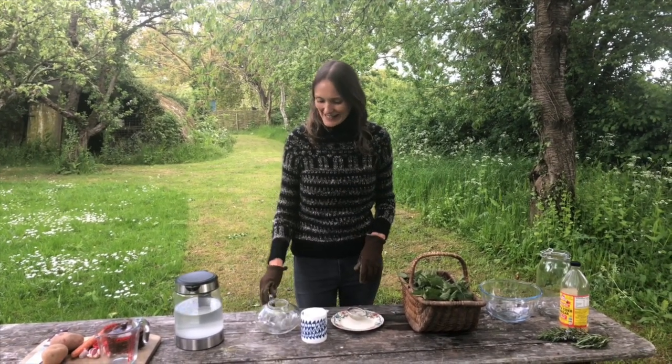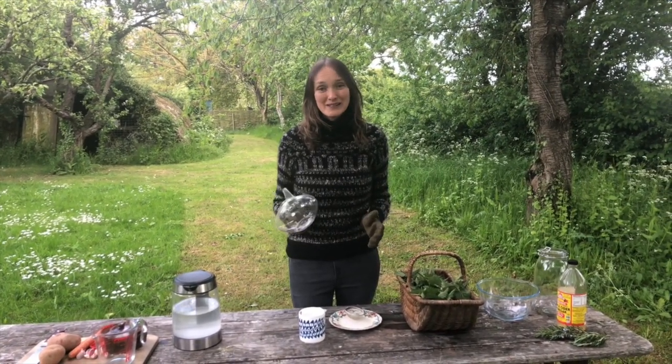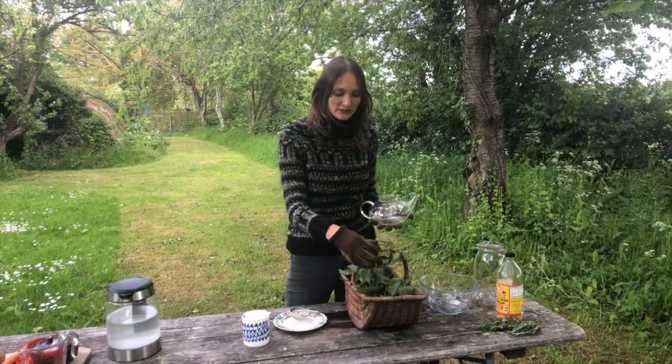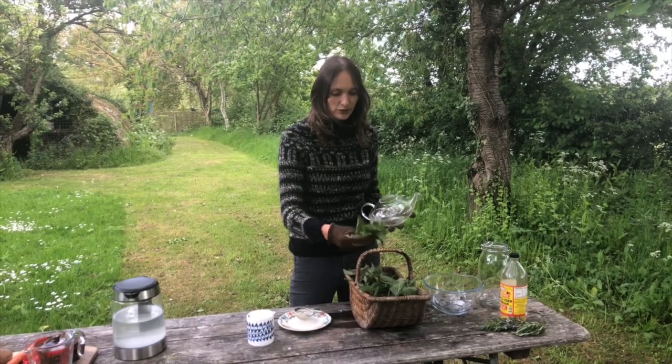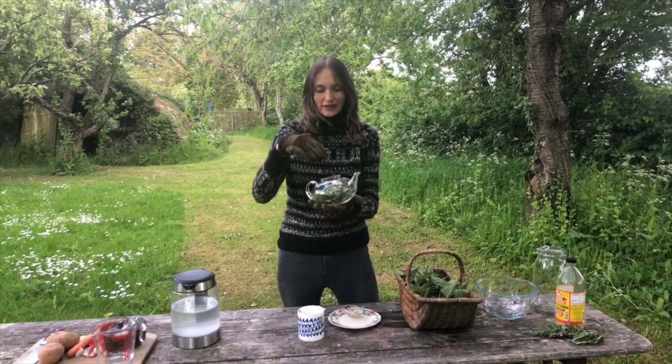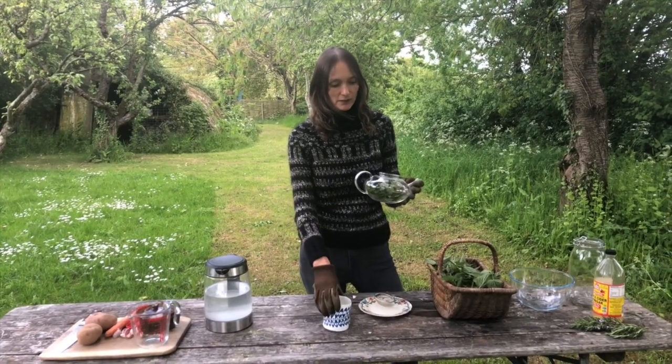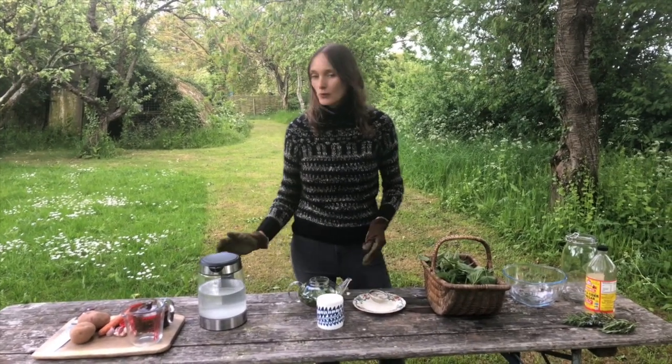But for a tea, it really couldn't be simpler. It's just a small handful of nettles. You don't have to get too hung up on quantities. So three or four sprigs, shove it in your teapot, or even if you've just got a mug, a few sprigs in a mug, and then you pour in your hot water.